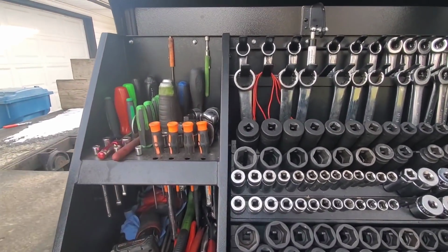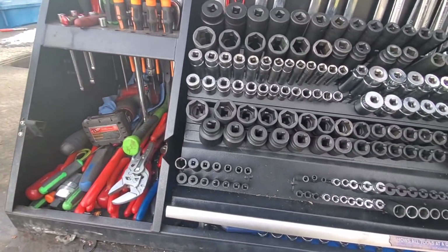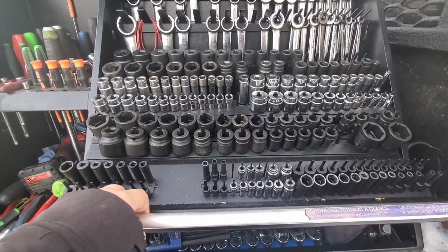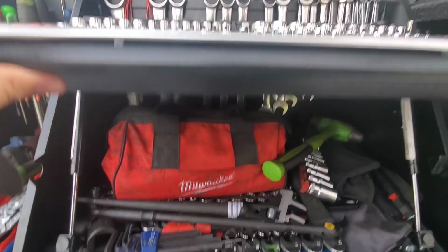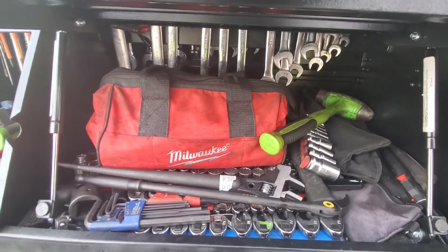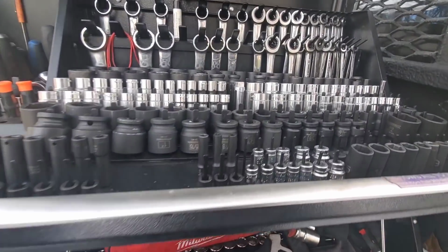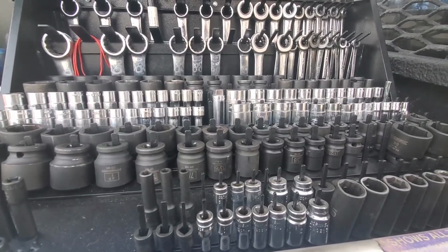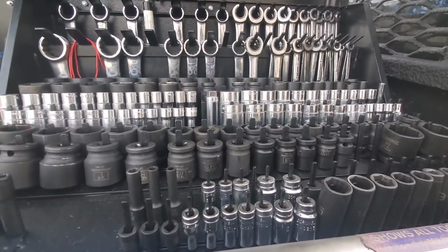Storage for sockets. We've got screwdrivers, ratchets, stuff like that. This section gets a little dirty with my pliers and stuff. There's not much you can do to it to stop it. It's pretty cold out, so the hood shocks are going really slow on these. But you even have a ton of storage underneath. I mean, the amount of tools that I cram into this box amazes me every time I try to work with it. But this has made my life so much easier as a mobile tech and so much quicker, being able to quickly find my tools and keep them organized, clean.